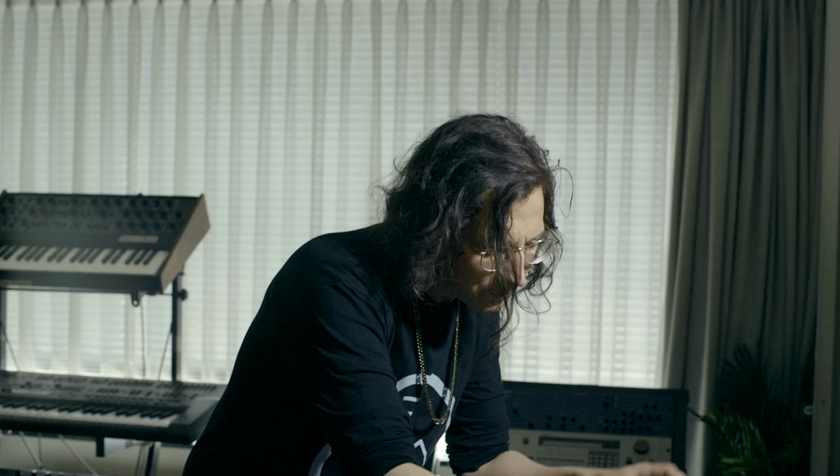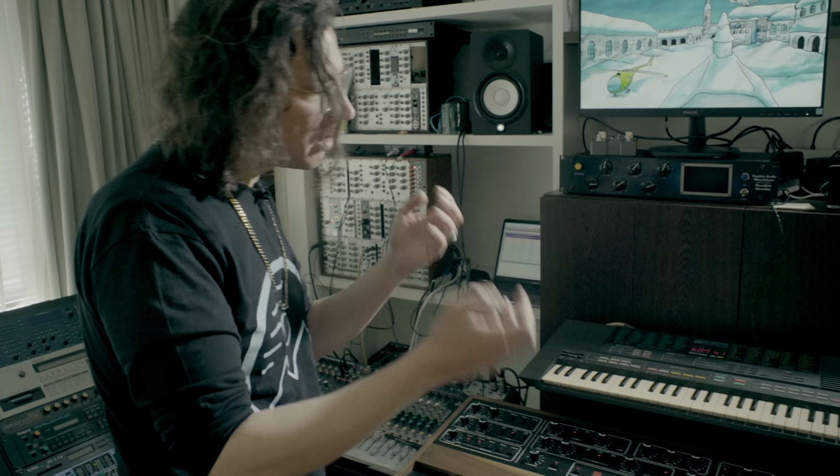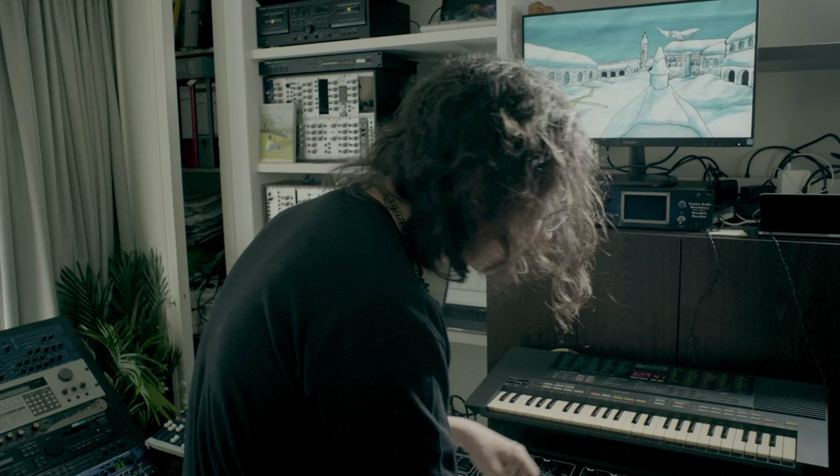Of course, there's a light years of contrast between this thing, the Yamaha PSS-480, and this. They're like opposites from each other, like how the sound is luxurious and broad and fat, and this is feeble. But if you put them together, that gives a very interesting contrast.